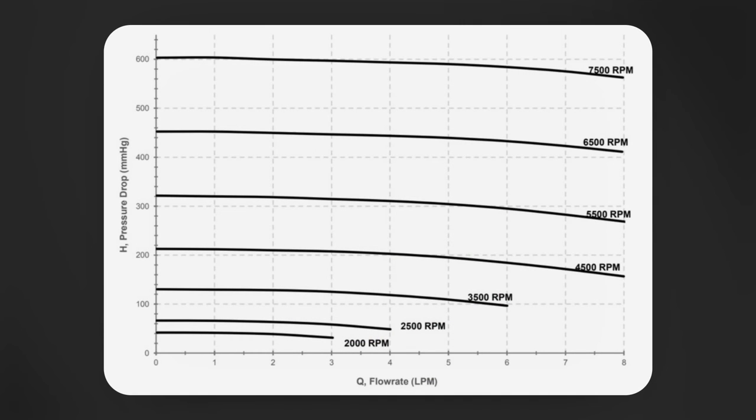So the chart that you're seeing is actually the HQ chart, and it shows the flow characteristics of the pump over a range of conditions. The flow rate represents the relationship between RPM and pressure differential between the inflow and the outflow of the pump. An estimated flow can be determined by using this chart.